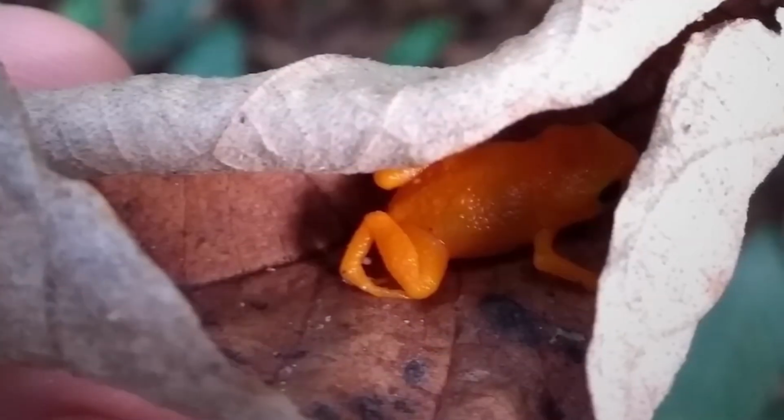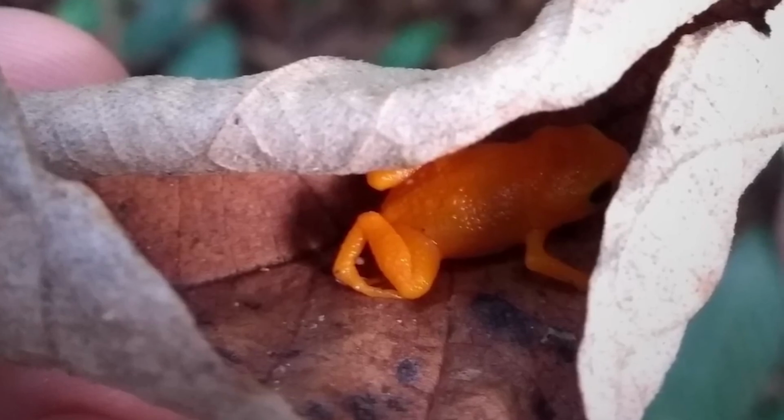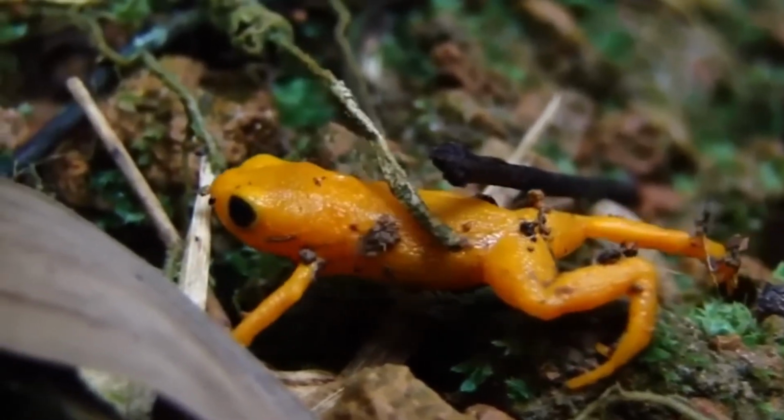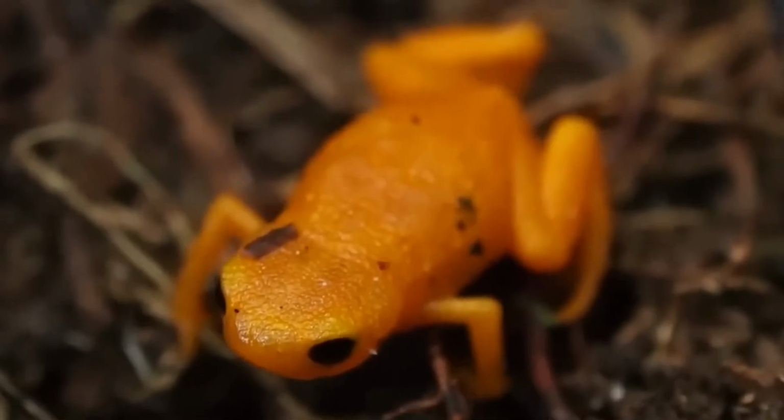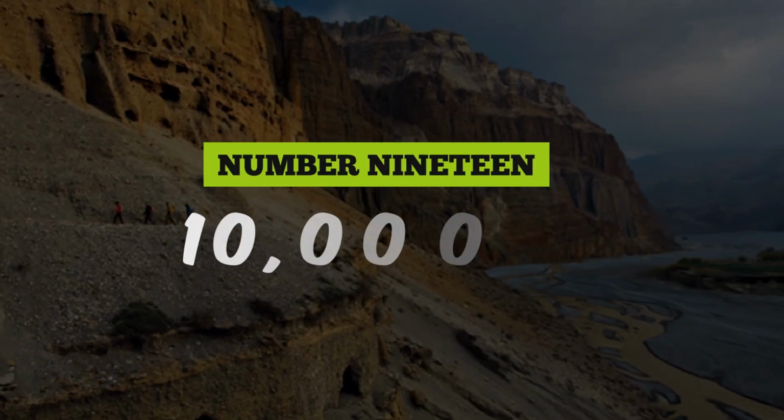But then there's the fact that these frogs are literally smaller than 2.5 centimeters. Most amazingly, these little creatures are simply bad at everything. They can't properly jump around. Not just that, but because of their small size, they can't balance. How weird is that? Number 19.